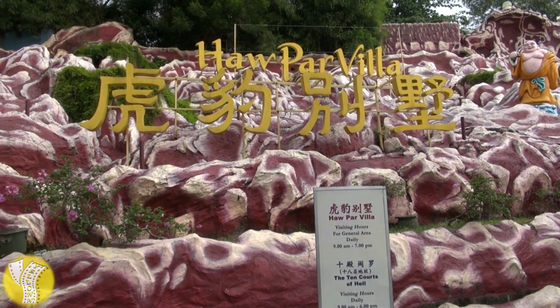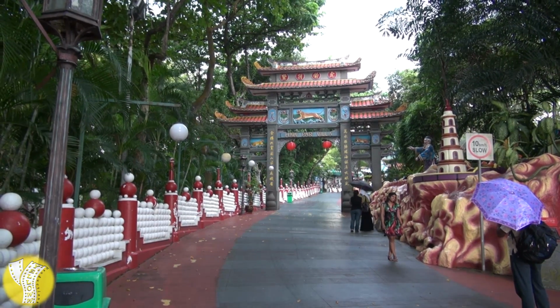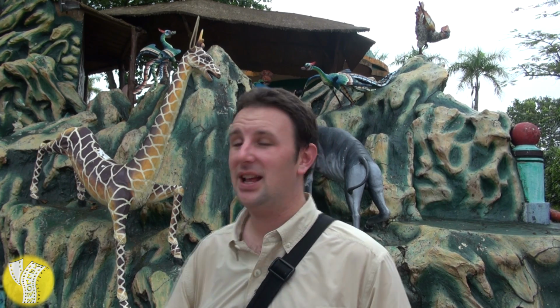The Haw Par Villa was originally a mansion created by the inventor of Tiger Balm. It was destroyed in World War II, and afterwards he replaced it with this very interesting theme park. A theme park unlike no other. If you want to see weird and wacky Singapore, this is the place. Best of all, admission is free.